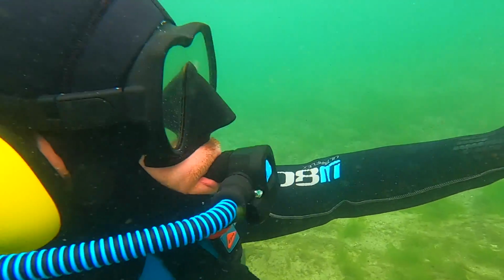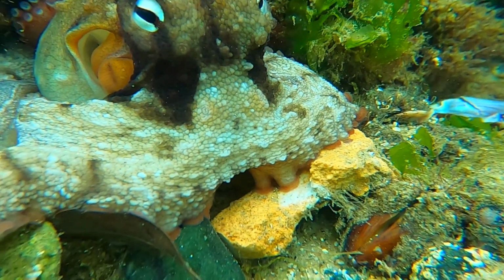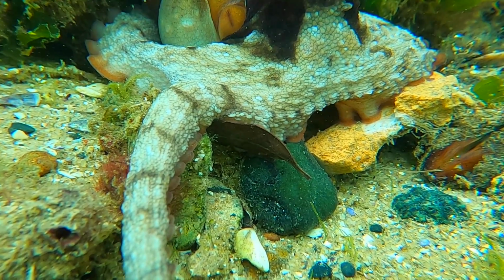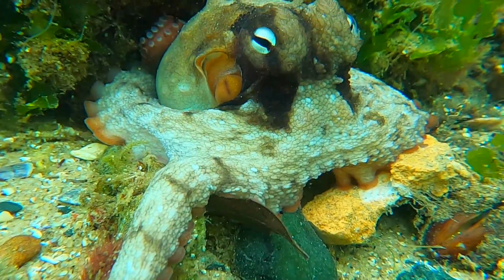Watch close. We're just gonna look for a curious octopus. Now you can see he's holding some rocks. He's reaching out to me. This is a fine example of an octopus that might have jewelry.